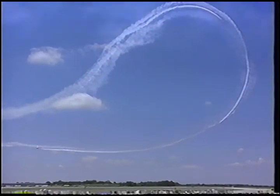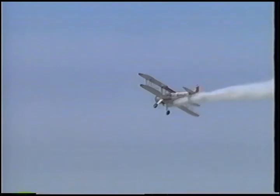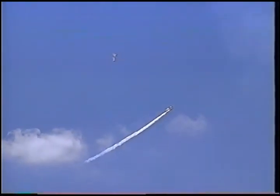Here again, we see a split S-type maneuver, which is the fastest way to change your direction 180 degrees when somebody's behind you. If you're trying to shoot somebody down, the more you can move in all three dimensions, the better, and that's what some of these maneuvers do. The Immelmann, the split S, the clover leaf, and all these other things.